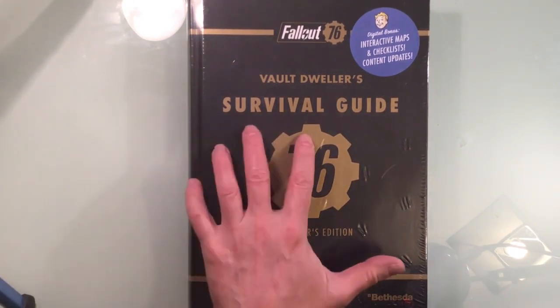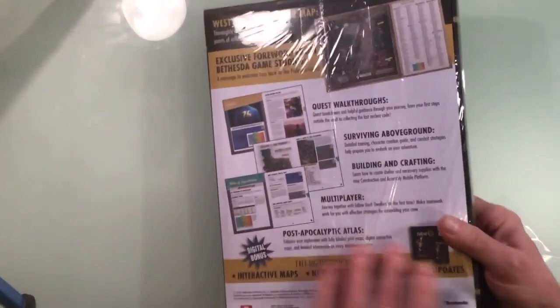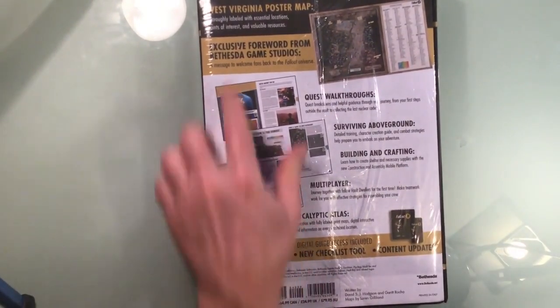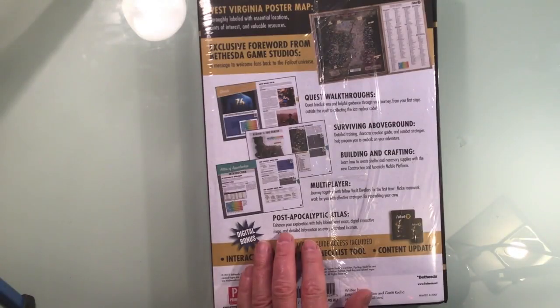So it's the Survival Guide Collector's Edition. I don't know whether there's going to be more ordinary editions. I suppose the softback might be an ordinary one. And it says restricted at the bottom there, so that's quite interesting, isn't it? Anyway, if you look on the back, it says we get a West Virginia poster map inside. Thoroughly labelled with essential locations, points of interest and valuable resources. Exclusive foreword from Bethesda Game Studios. A message to welcome fans back to the Fallout universe.